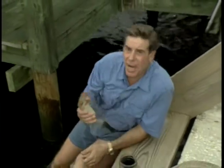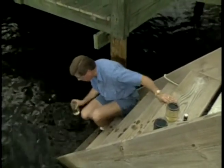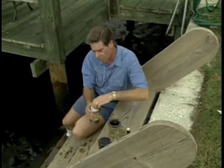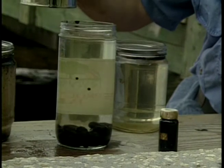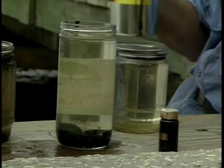But low API fuel is already here. Low API is the new fuel that Florida Power is bringing to its power plant on Weeden Island. Unlike Orimulsion, which seems to go into solution in salt water, low API simply sinks straight to the bottom. Theoretically, we could have a major spill with this and never know it. Not till the sunken oil and dead marine life started washing ashore.